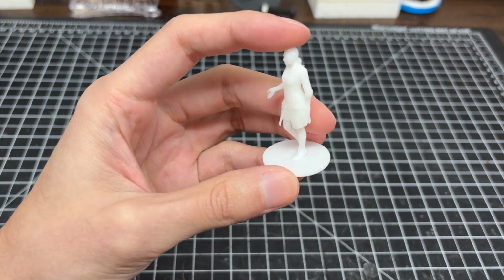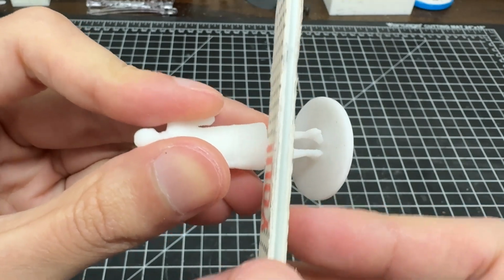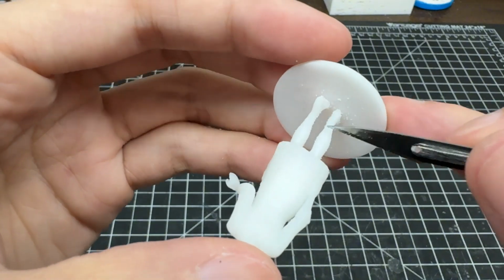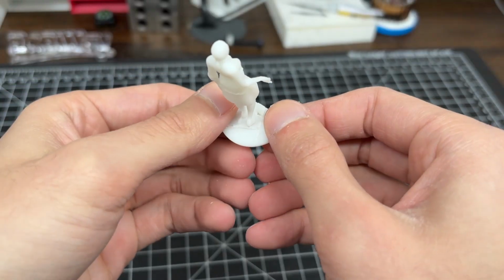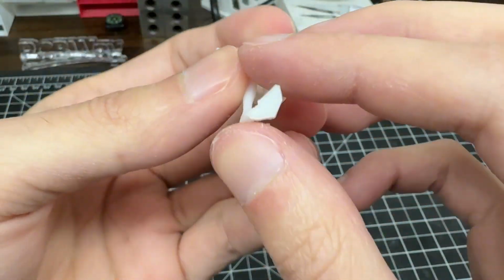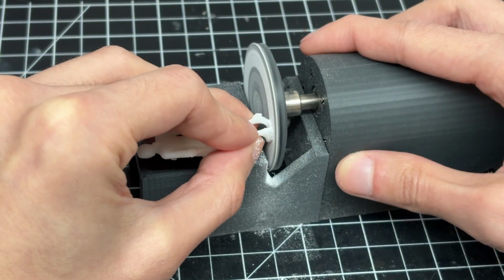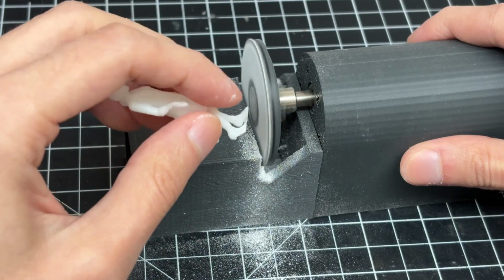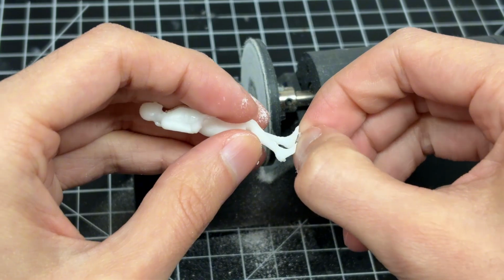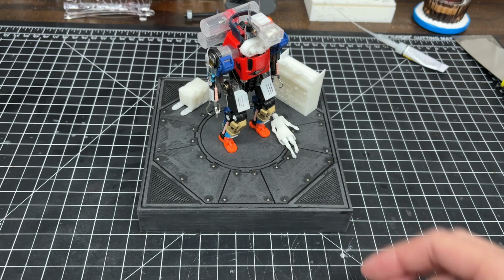The components ordered from PCBWay matched our specifications precisely, for better or worse. An oversight left certain components requiring manual removal using available tools, including precision cutters and abrasive surface trimmers. Once all parts met the final design specifications, we proceeded with surface preparations.